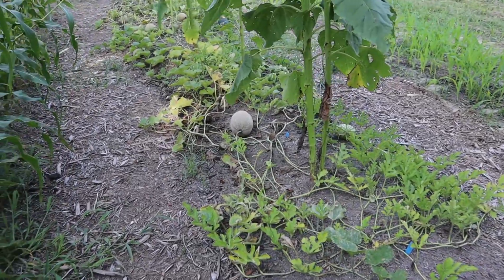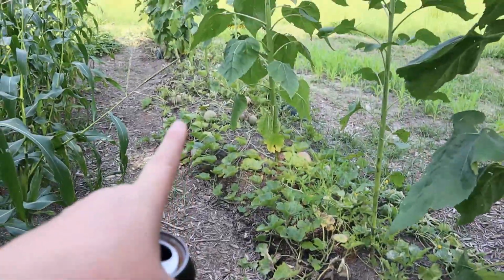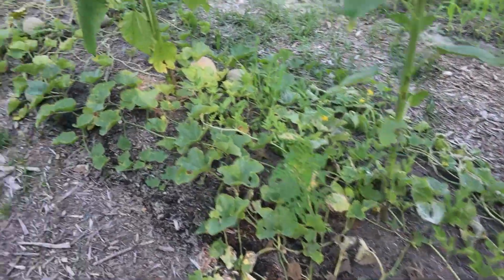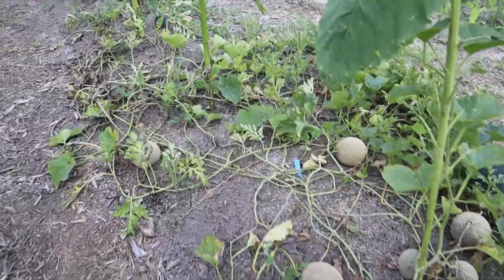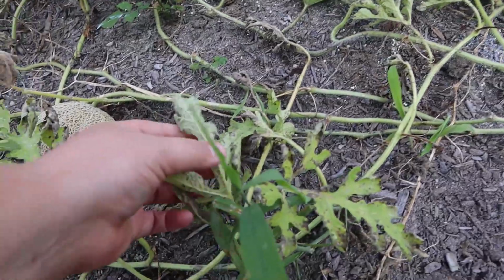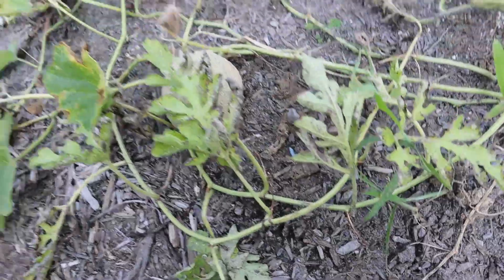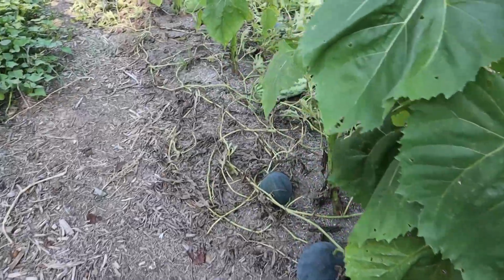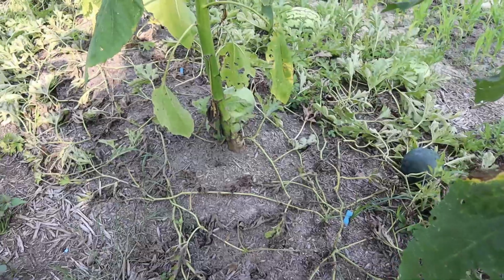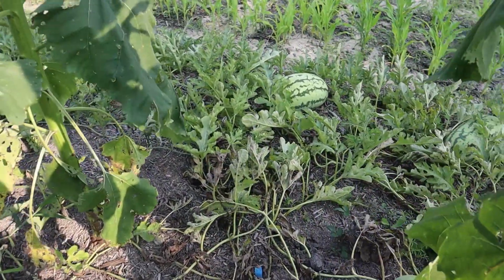Here, I'll show you some of the stuff that the rain really affected. This whole row here, I'm drinking my Coke, this whole row here is different types of cantaloupe and watermelons. The foliage just seems to really be suffering. These were all super green and lush, and now it seems like they have some type of disease or blight. I'm really not sure. Seems worse down here. Those melons don't seem quite ripe yet. I'm just really hoping for the best. I'm just leaving them on the vine to see if they'll continue to ripen.